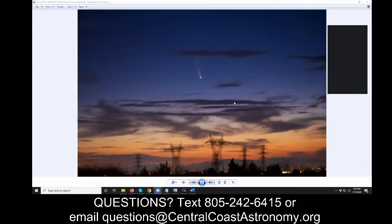But what I did do is I took a picture, and the camera showed me where to look. I did have to get a little hint to know where to look, but once I knew, I could see it naked eye. So this comet now, thank goodness, is actually visible in the evening sky. And so what I want to do is take a moment to share with you where you would need to look in order to see it.